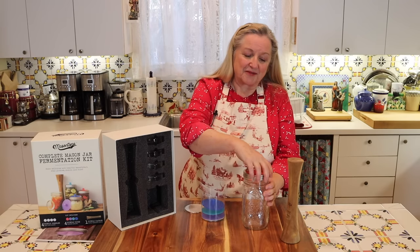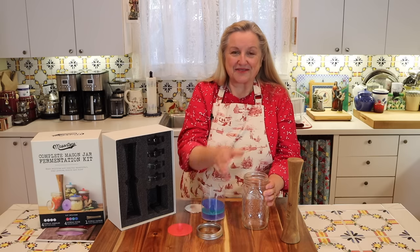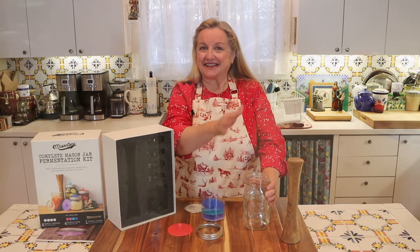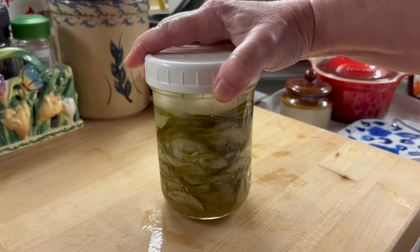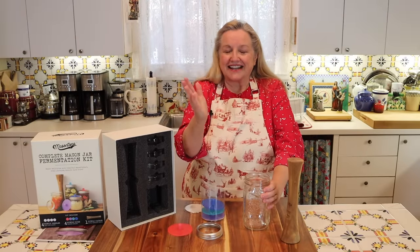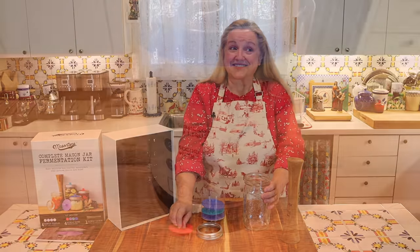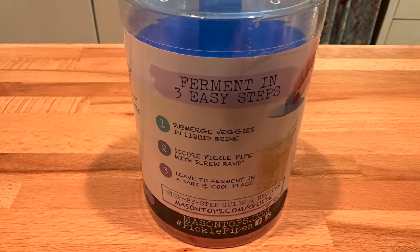And then, as I've shared with you in many of my fermentation videos, you don't have to worry about burping the jar. You can just let your jar ferment, and it'll be ready for you, depending on how many days you allow it to ferment, without having to worry about unscrewing the lid every day, letting out the gas, and then screwing the lid on again. So it's good if you find yourself getting a little preoccupied and forgetting to release the gas. This does the job for you.